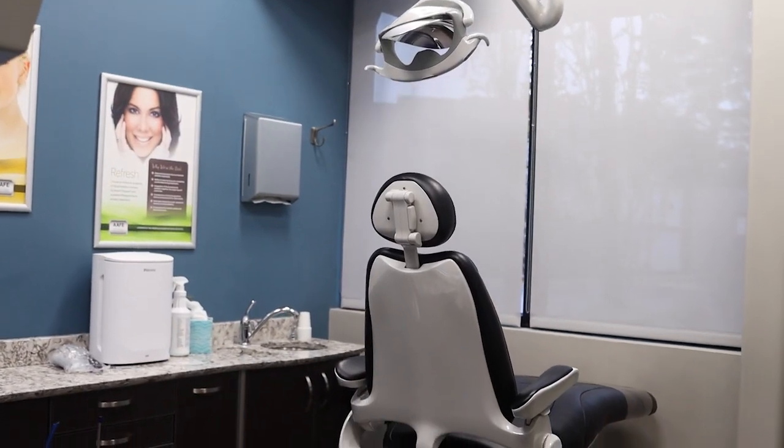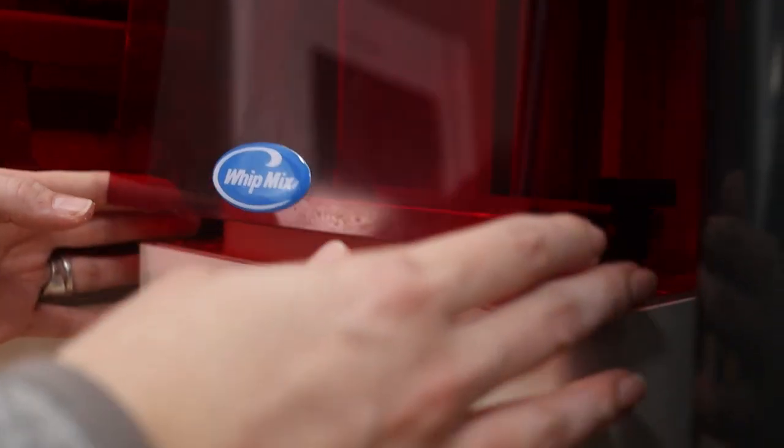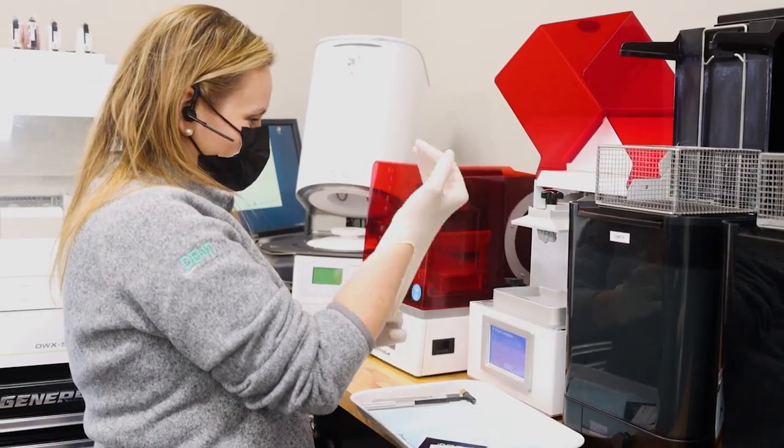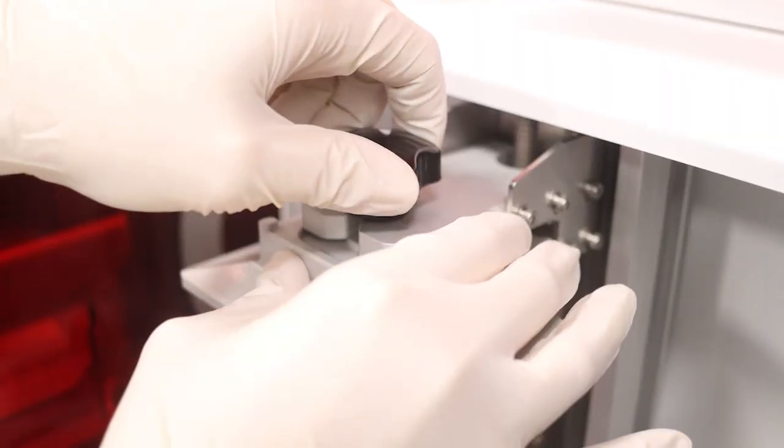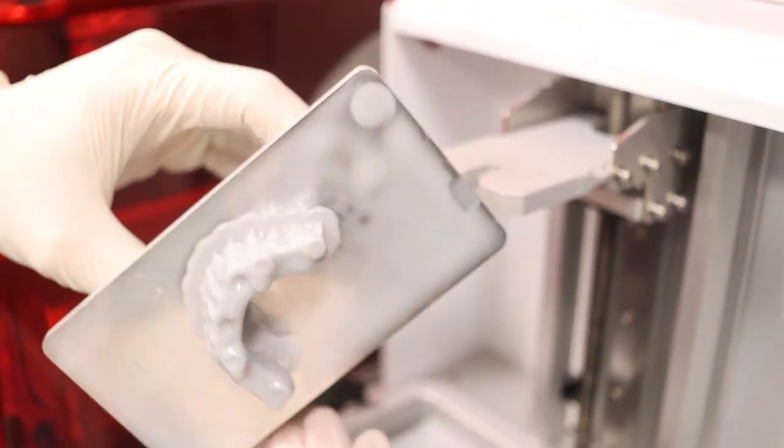Our preference is for diagnostic cast. That's what we use it for a lot. I use it also for surgical guides, and that's been probably our biggest. And I mean, the accuracy is insane. It's spot on as far as the quality of what we get.